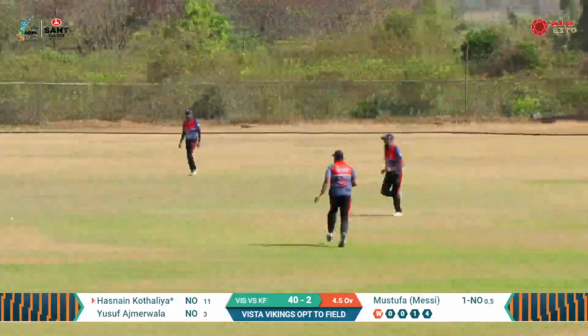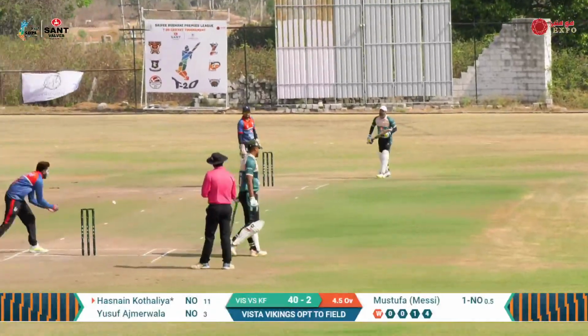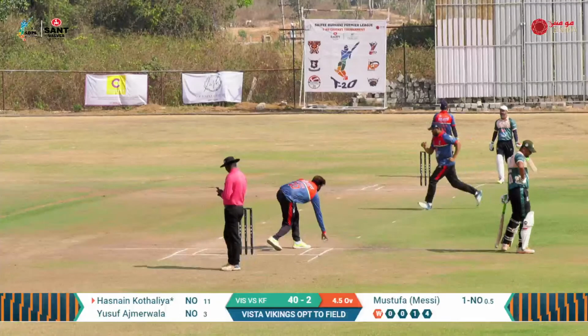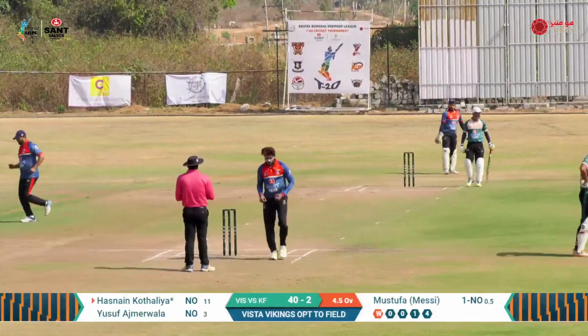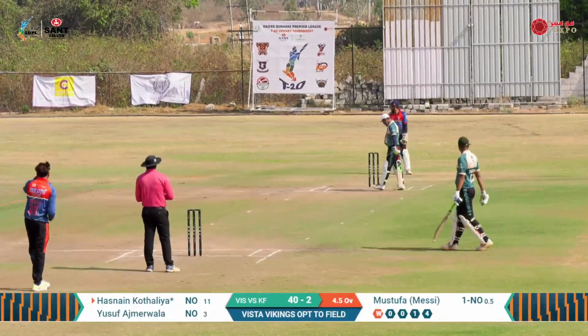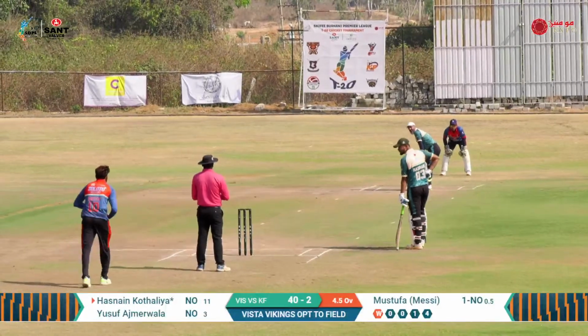Slightly quicker delivery from Messi. Softly played there from the big man. Drops it down, takes a single. Good running between the wickets by these two. I can sense that the pace of the game is going to pick up from here, with these two feeling a little settled out there.